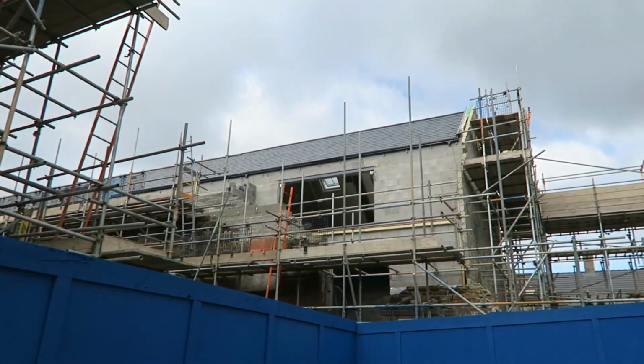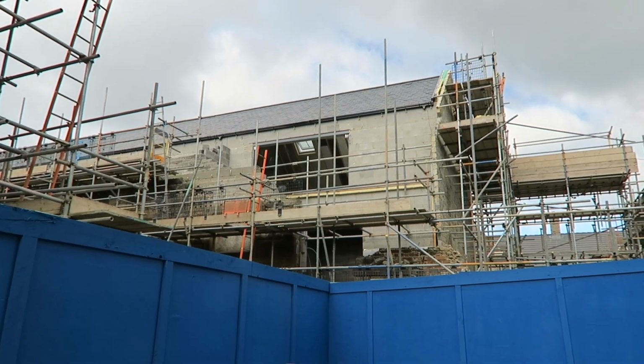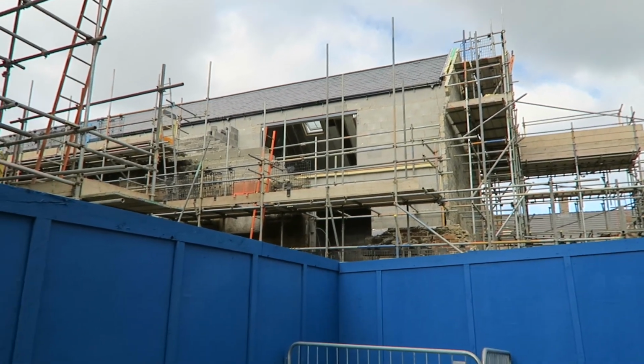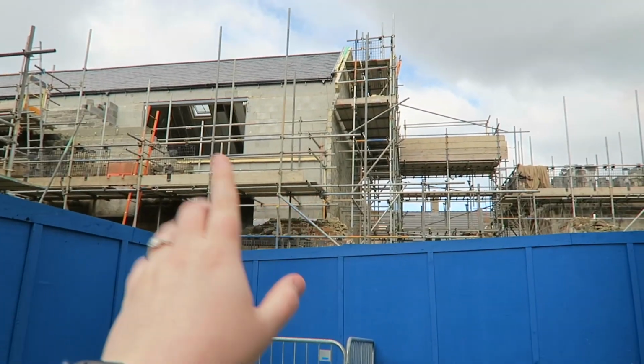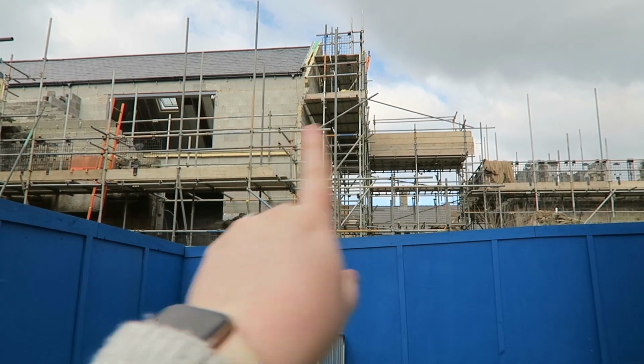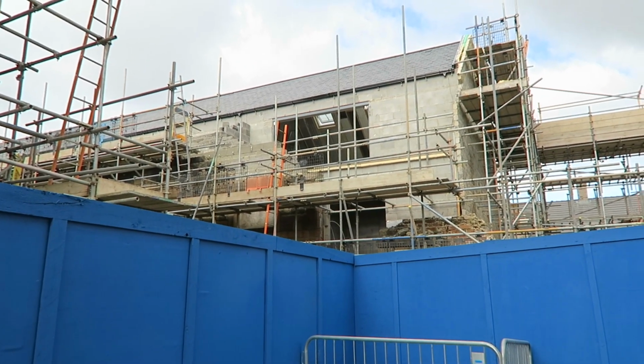So hopefully we have a door. As I explained on the last vlog, this is the house that is the other end opposed to our house. Our house is over that side. And this one's taking longer to build because they're building an archway that joins onto the house here. But it's the best view that you can get of some of the stuff.